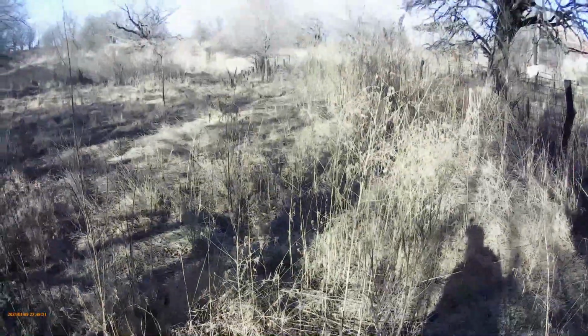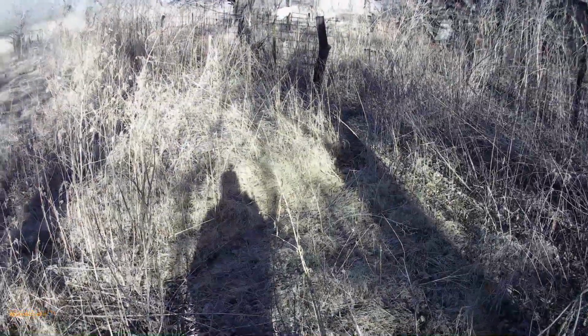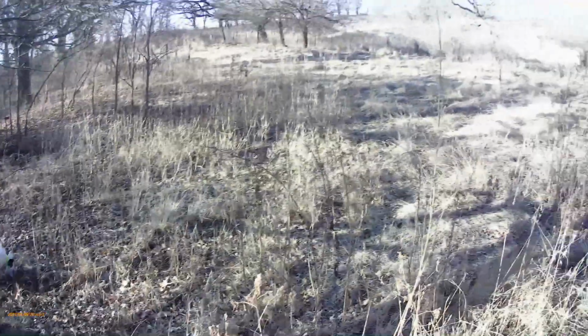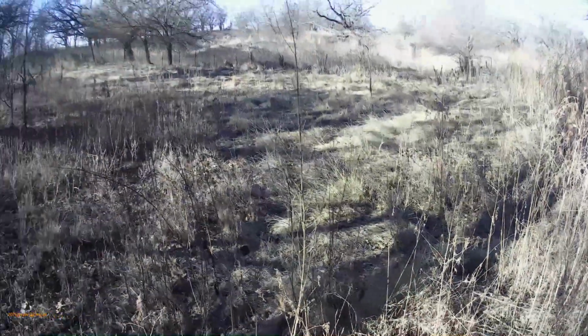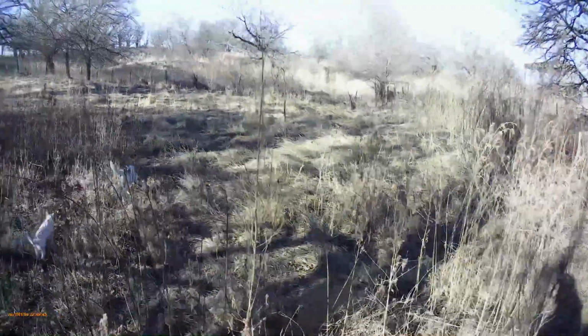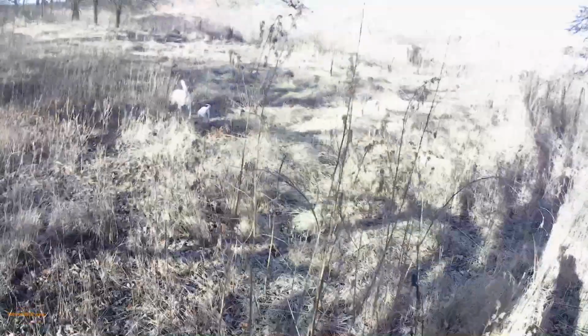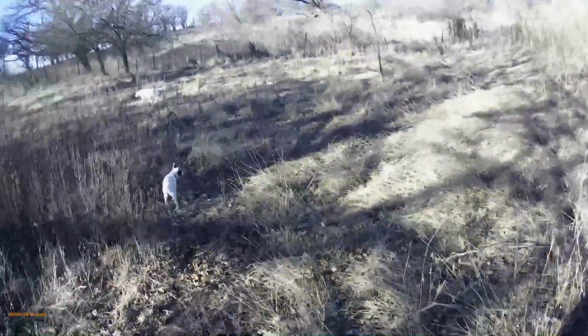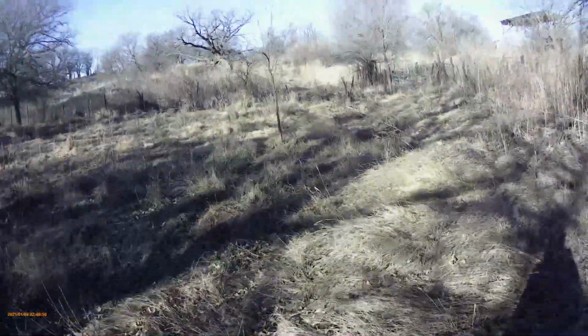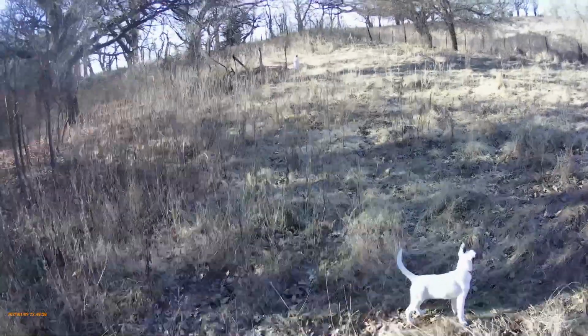This is the planned garden area. We want to take and trim this stuff down, and this looks like a nice little low-lying spot. It'll be kind of protected from the wind, and I believe we'll have good nutrients in this soil down here once we get it cleared and tilled and stuff like that.